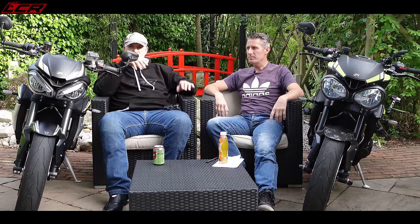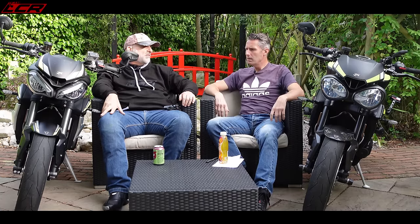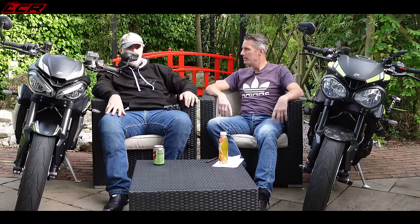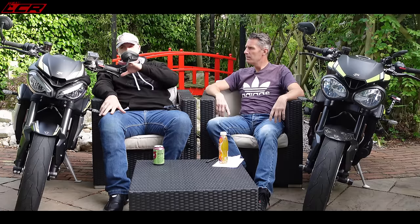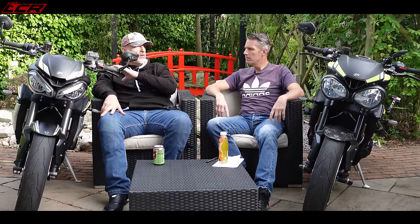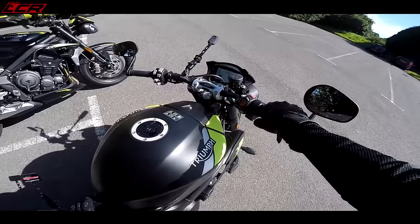So I think between these two, it really depends what you want from your bike to a certain degree, doesn't it? I think so. If it's a Sunday morning thing to go out on the back roads, for smiles. I'm not saying this isn't a really focused bike, but I think it's more focused on fun and hooliganism than perhaps the Speed.